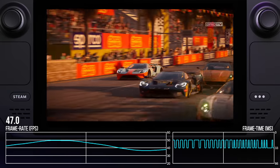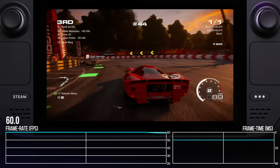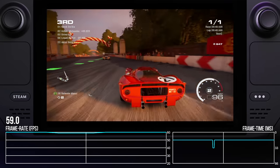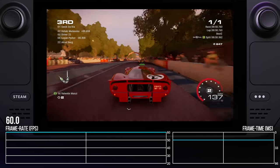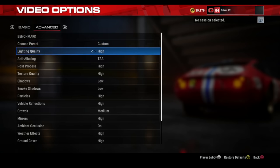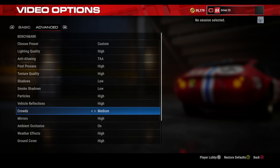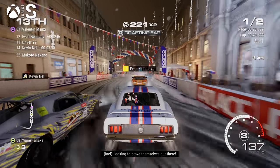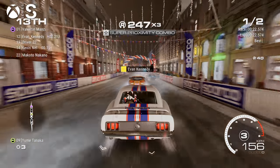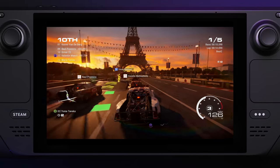Grid Legends plays just fine at 60 FPS for the most part, of course, with only occasional problems, but the issue here is that there's little room to compromise on visual settings to push performance further. We've already cut the biggest FPS offenders down to their lowest acceptable levels, and downgrades elsewhere would put us too far below the Series S experience to really be considered comparable. There is a dynamic resolution option, but unfortunately it doesn't seem to work properly.